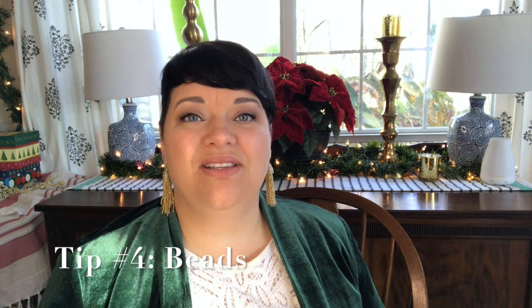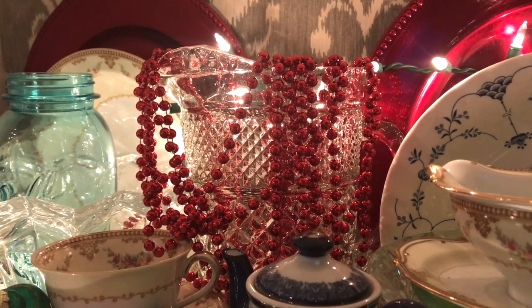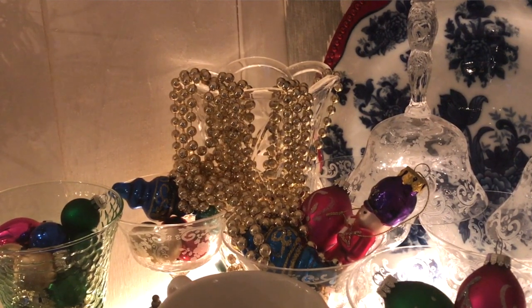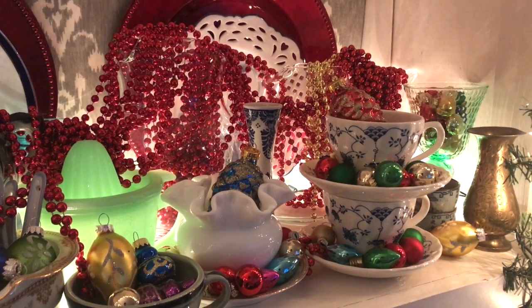My fourth tip is to use beads. I used to love to hang beads as garland around my Christmas tree, but one year I just threw it into a bowl and I just let it kind of pour out the sides, and it ended up being so beautiful. I've done that ever since. They make me think of treasure, like the gifts that the Magi brought to Jesus.